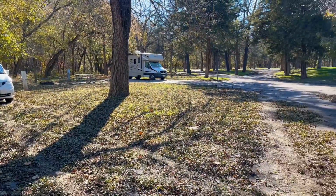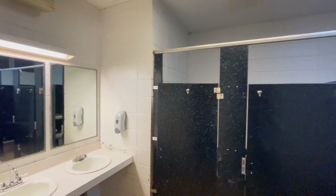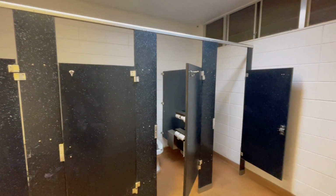From my campsite to the bathhouse, there it is. Now, the bathhouse is really nice. They have 4 separate toilet stalls, and you can see them here. It's heated, so during the winter time it feels nice. They have sinks, they have access to some plugins in there, so if you need to get ready, you can. And then they also have showers that are separate from the toilets.